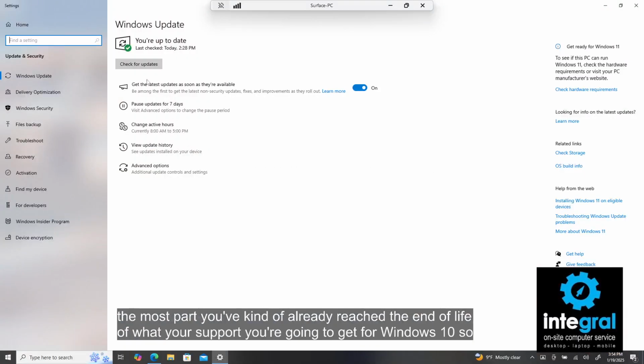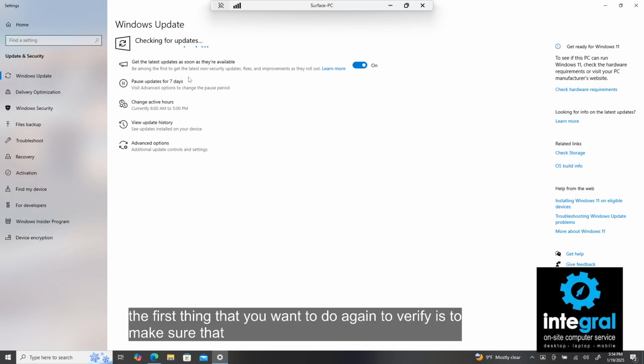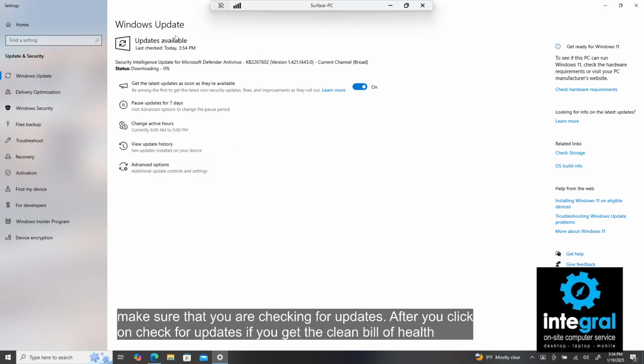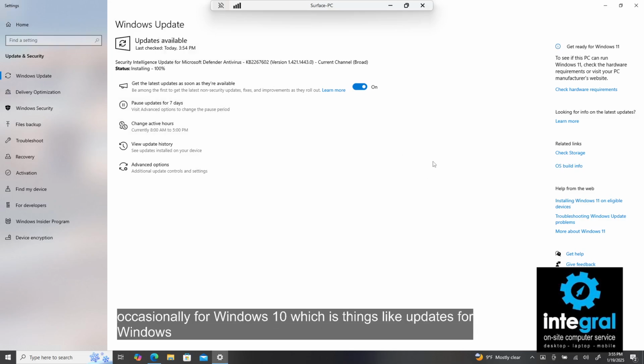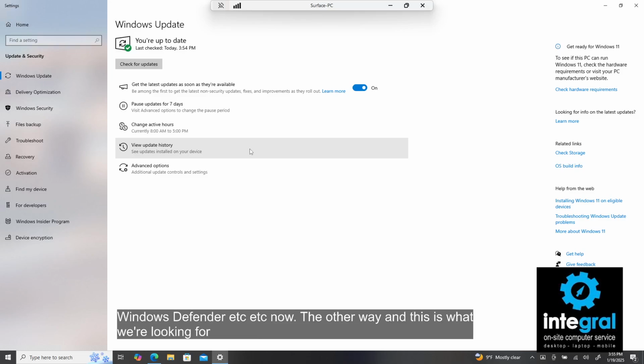So the first thing that you want to do, again to verify, is to make sure that you are checking for updates. After you click on check for updates, if you get the clean bill of health saying, hey, you're up to date, then you are good to go. Now again, you will get security updates occasionally for Windows 10, which are things like updates for Windows Defender, etc. Now, the other way, and this is what we're looking for as far as updates are concerned.